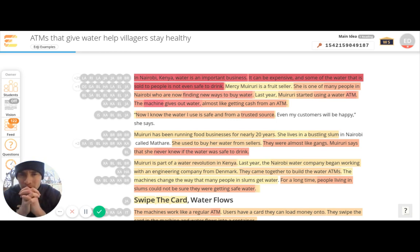So let's take a look at this text. I asked my students to read through a fifth grade text and look for two main ideas. This is a new skill for them in fifth grade, the two main ideas, and this was their first time trying it out. Looking at it right away, I can already see that they've highlighted some important details right here. These bright red things mean that 15 or more students have highlighted it, and that's a really good sign.